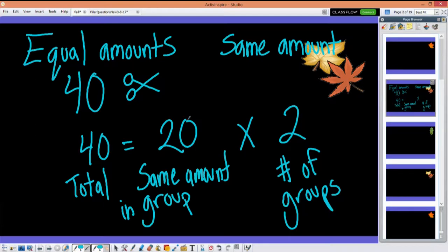If we have 20 baskets, there'd be two. How many? Two. Okay. Did you say one? Because I like that number also. Can we use one? Can we have one group of scissors? Let's try it.